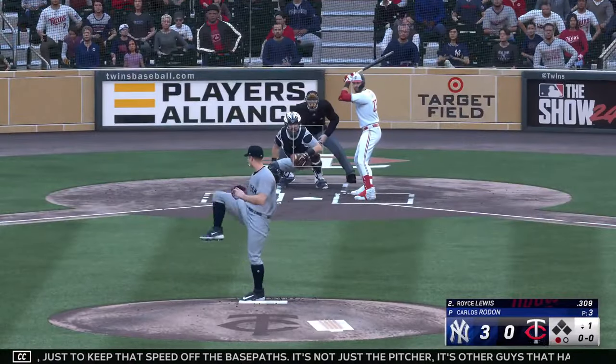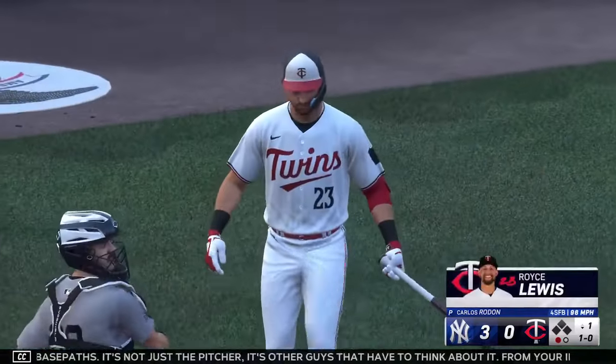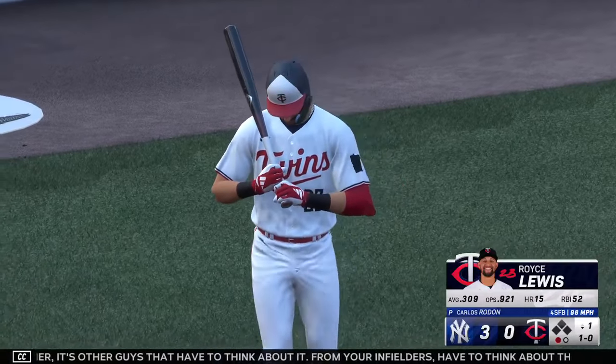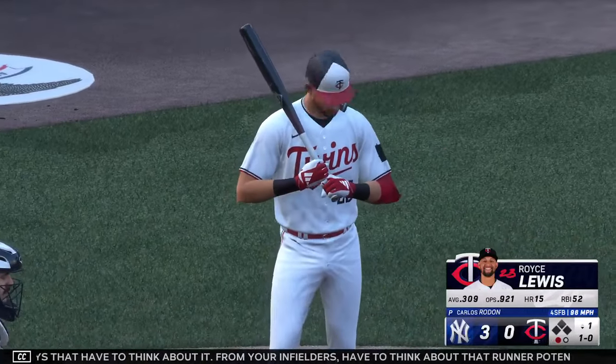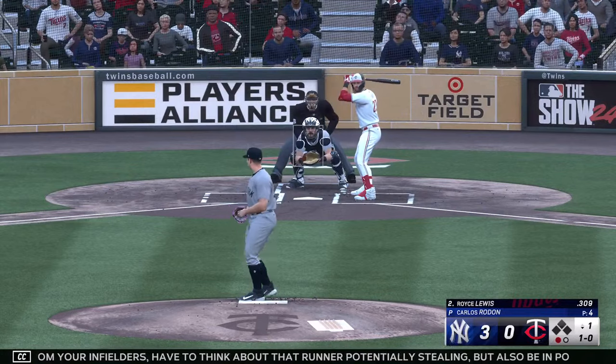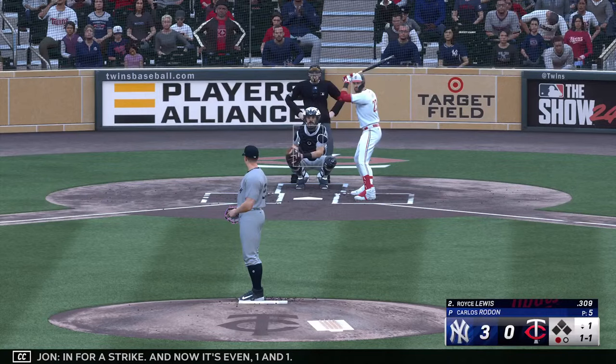From your infielders, have to think about that runner potentially stealing, but also be in position to make a play. As an outfielder, you're thinking about a base hit to the outfield. I got to get to it quickly to try to keep this guy from taking an extra base. So I think everyone just a little more relaxed that he didn't reach base. In for a strike, and now it's even 1-1.